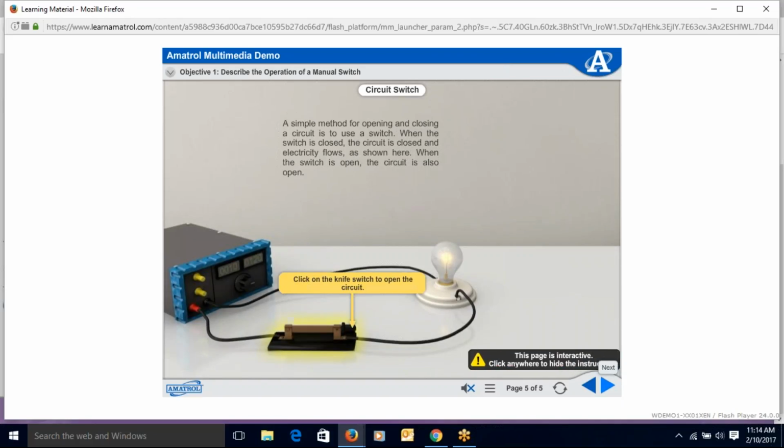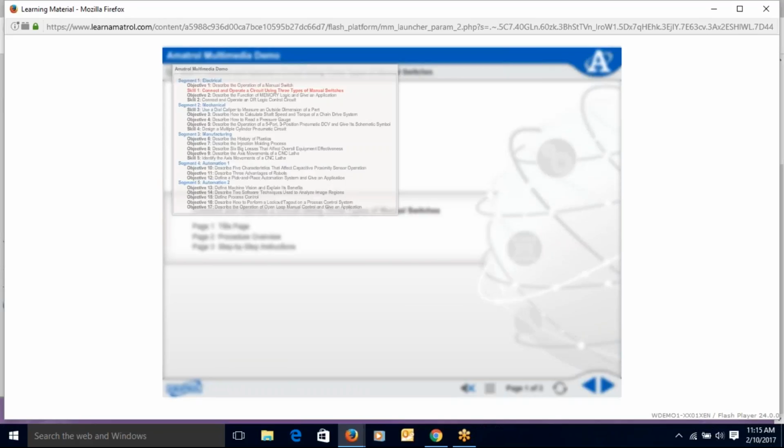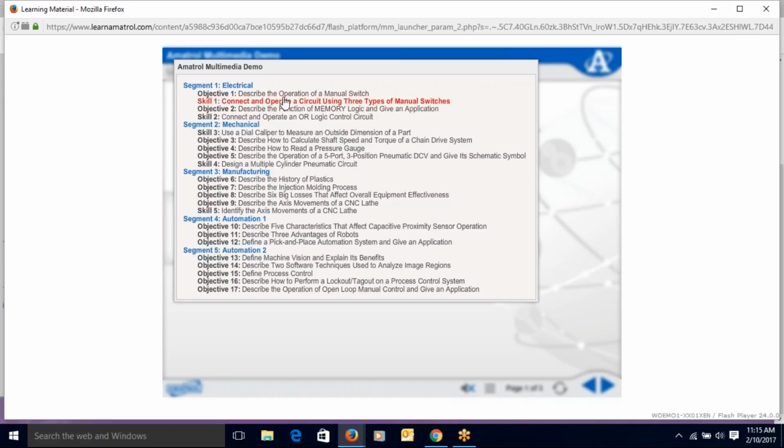But I just want to show you some more interactions. Here's one where you actually learned about that knife switch, and now you're going to operate it. So you can see the light bulb turning off and on when I operate the switch. Now we did an objective. So we finished this objective, describe the operation of a manual switch.